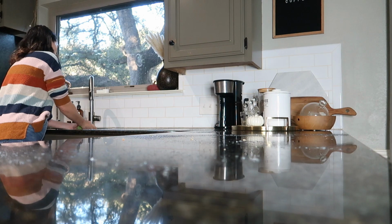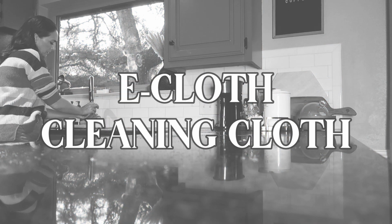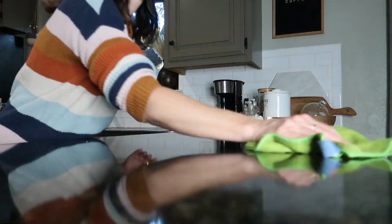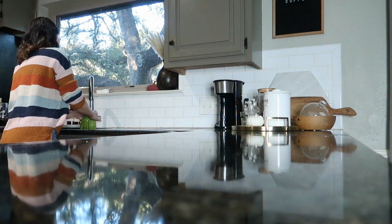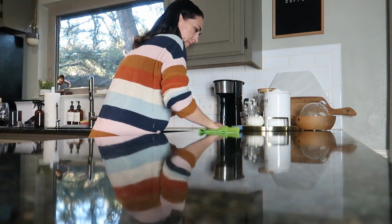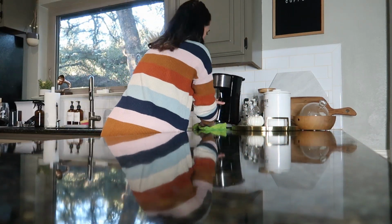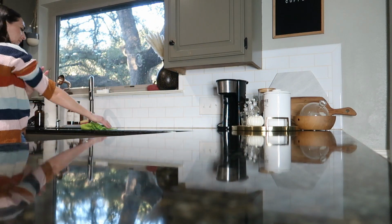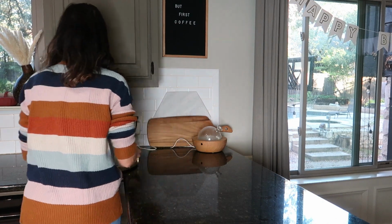And here I'm going to be using my eCloth cleaning cloth that I really love. I use these to clean all over my home, but technically you don't even have to use any sort of cleaning product with these cleaning cloths. I choose to use cleaning products just because I like the smell of it, but they do clean and disinfect even without any cleaner.